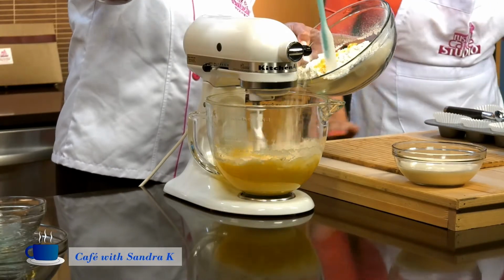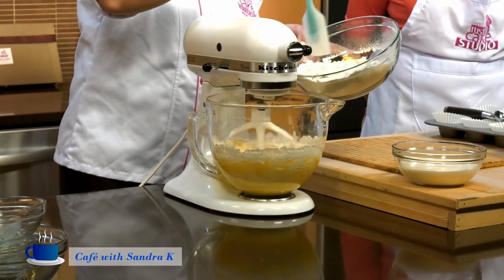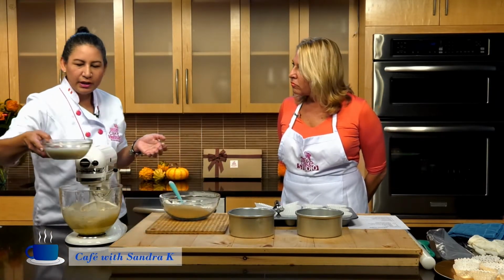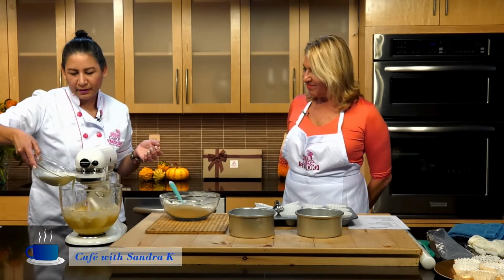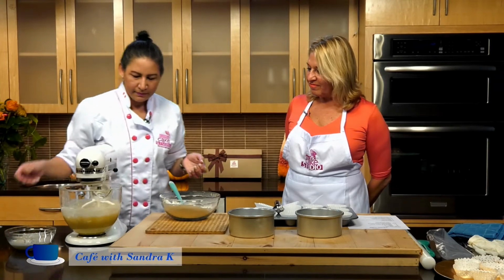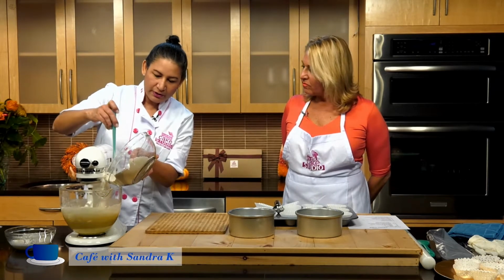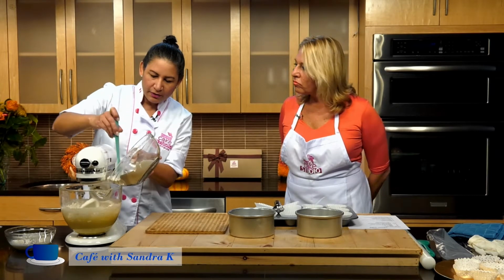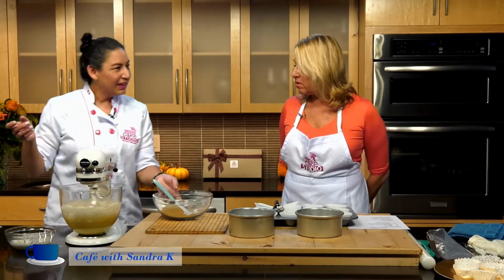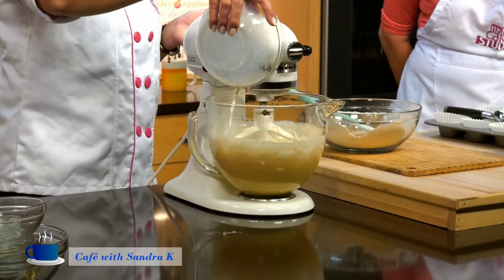So we're going to do 1/3 of the flour first, little by little. And then we're going to do half of our liquid ingredients. Very easy. And it incorporates very fast, and if you notice, I don't have the mixer really on high speed. It's just mixing. It looks actually like a low speed. Yes. But it's thickening. I see the batter. Yeah. So it's coming all together.